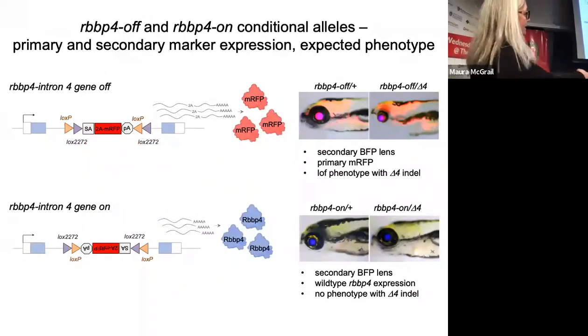So the gene on allele, where the cassette is in the passive orientation, RBBP4 appears to be expressed at wild type levels. There's lens BFP, the marker for this allele. When we put this in transheterozygous combination with an indel mutation, there's no morphological phenotype. So this suggests that the integration of this cassette allows for wild type levels of gene expression.